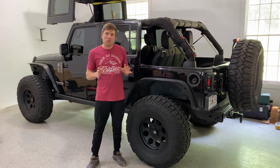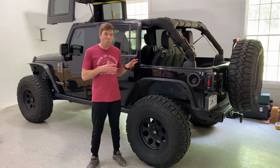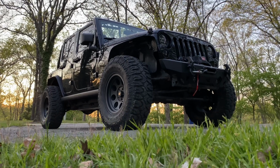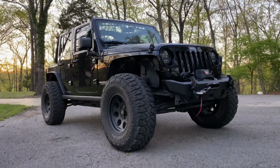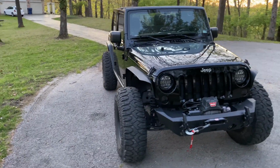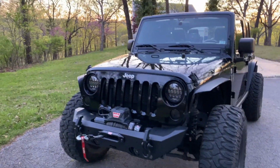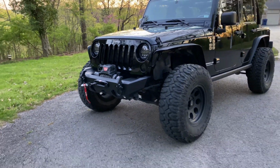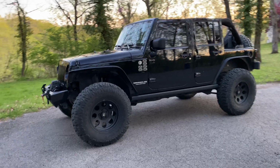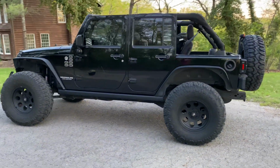Probably my favorite feature off-road of these tires, besides the traction, is how lightweight they are. Weight is a huge, huge deal for me. I try to keep my overall rig just as light as possible. And when I was searching tires, you're talking unsprung weight, you're talking rotating mass, which affects your acceleration, your braking, your fuel economy, and your overall drivability on and off-road. So I needed a lightweight tire, and these really fit the bill.